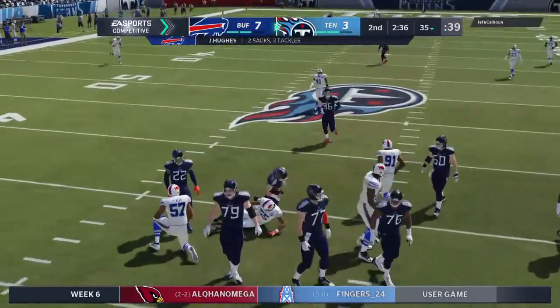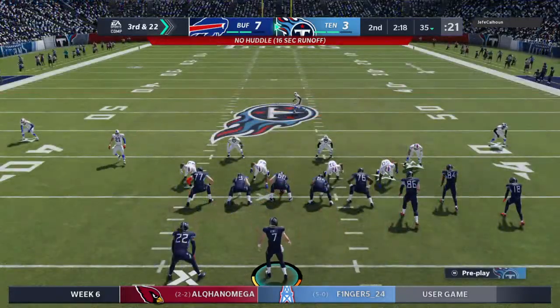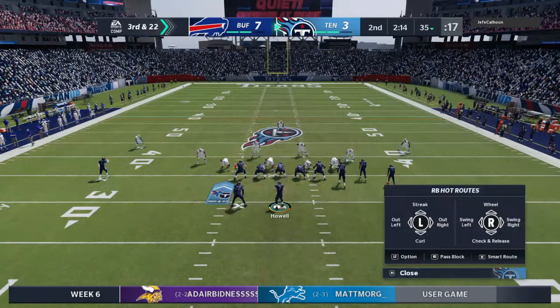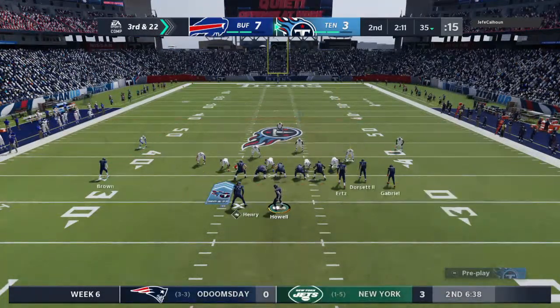They call that a loss of 6 yards. And it's 3rd down now. They don't need to run another play here before the 2-minute warning. Let's see if they do it anyway.